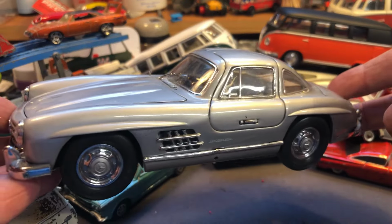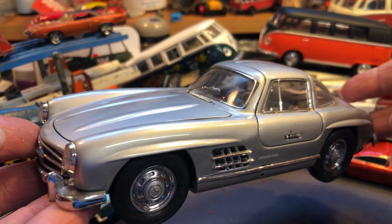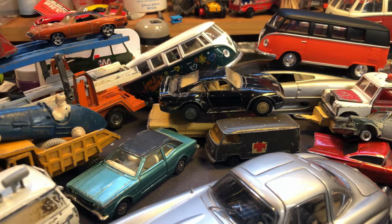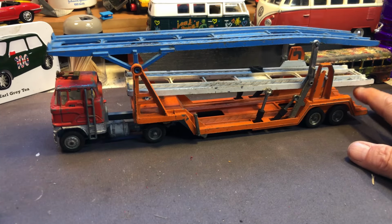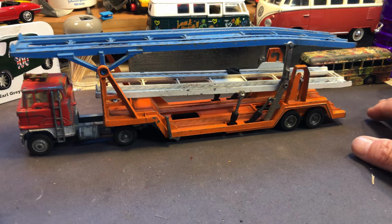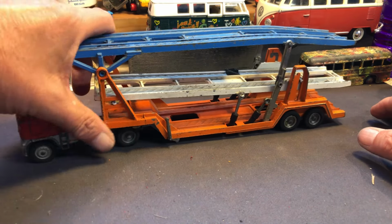Star of this month, Mercedes 300 SL Franklin Mint. Okay, here's a tri-decker we saw earlier. All intact, good roller and everything. So that was a great buy.